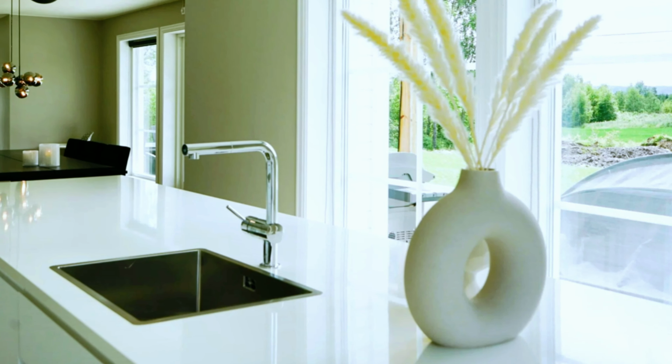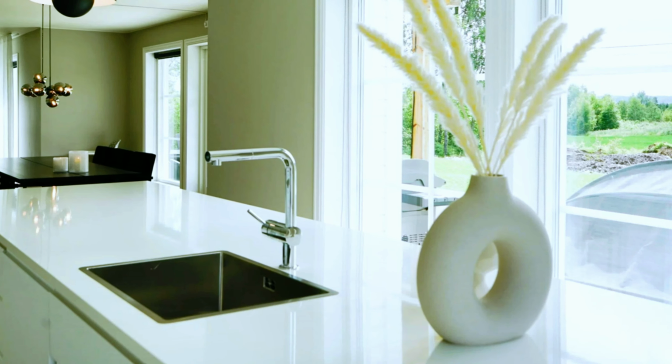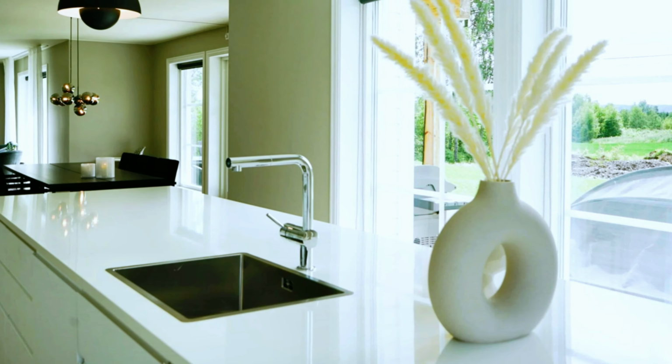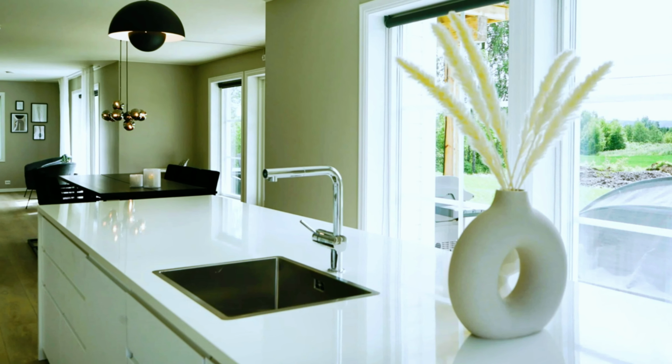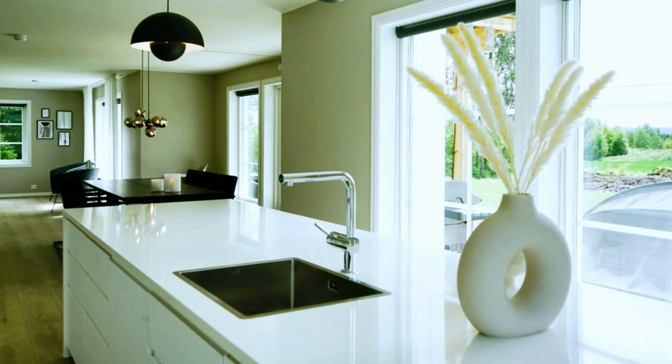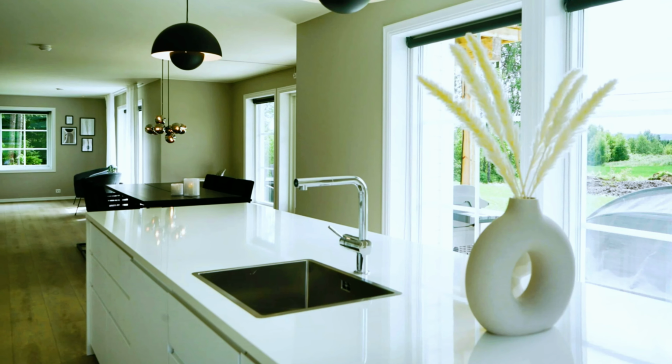Brand new small home with a beautiful open space in a white and green sage color combination. Adorable choice of furniture, light fixtures and decorative elements.